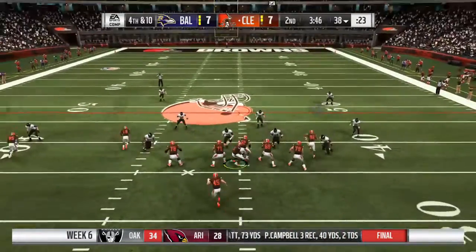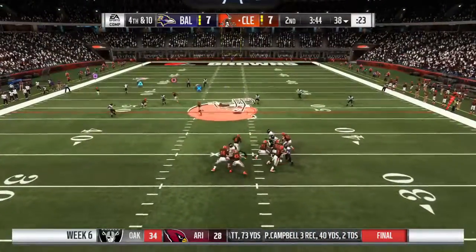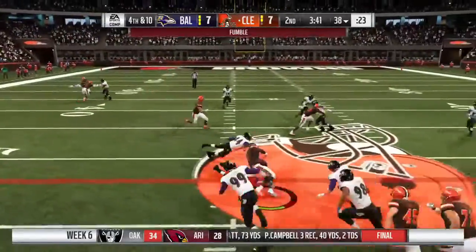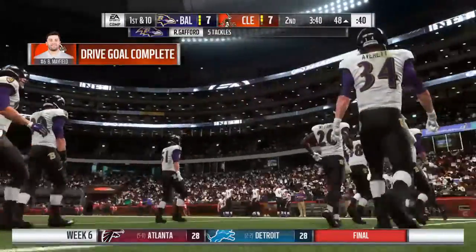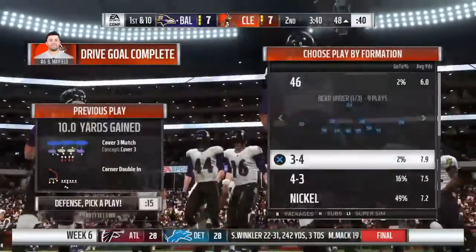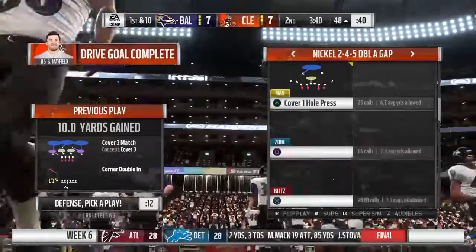Detroit! On 4th down, they snap it to Mayfield. And now the ball's out. Fumble near midfield. Boy, a real head-scratcher there. And the Ravens get the football back and in great shape.